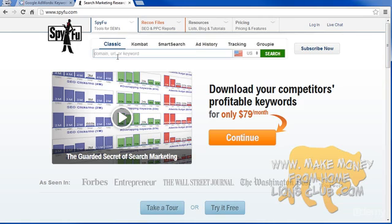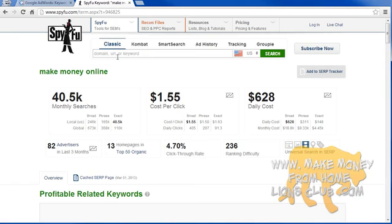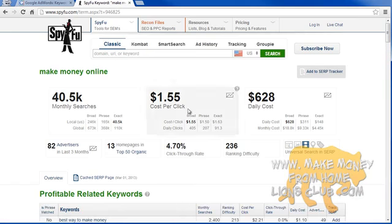And let's just type in something like make money online. The cost per click is $1.55. In other words, if someone types make money online into Google and someone participating in the pay-per-click program that Google has has their advertisement at the top for make money online, if that person were to click on that link, the person who paid for the advertisement would pay Google $1.55 for that lead.